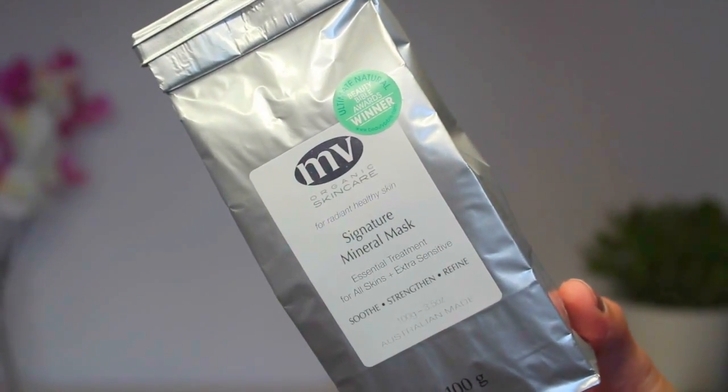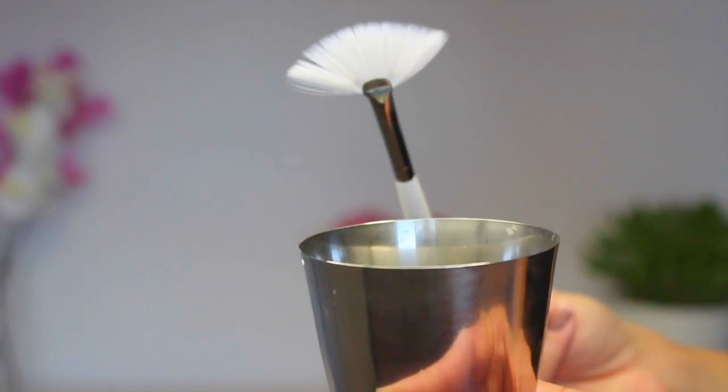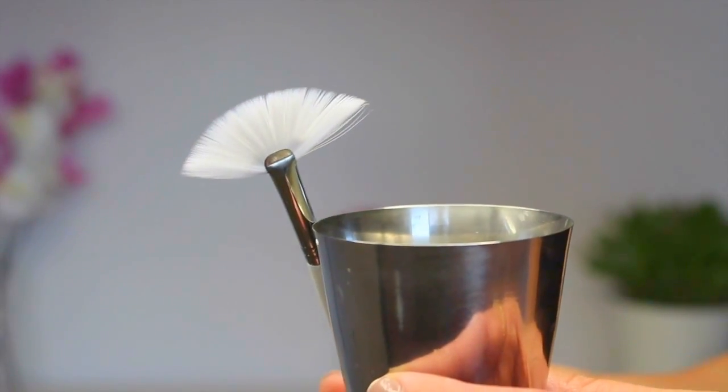This is the Signature Mineral Mask. It comes in this coffee bean kind of looking bag. You think you're gonna get coffee in here, but it's actually all the powder for the mask. This is incredible. They also give you this little jar that you can actually mix the water and the powder formula in, and then you also have this brush that you use to apply the mask. I was honestly so surprised. I had heard about MV Skincare from a few of the UK beauty bloggers, so I thought it would be interesting to give it a go. This is made in Australia, but it's a really, really great mask.